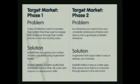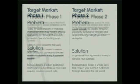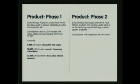So we have 2 target markets. In phase 1, we make it easy for publishers to overlay their content onto the real world. This is a high-quality substitution product for QR codes. In phase 2, we're expanding our target audience to target any users, any businesses that use the web, and we're making it easy for them to create apps that connect their team and their customers through their devices to the real world.